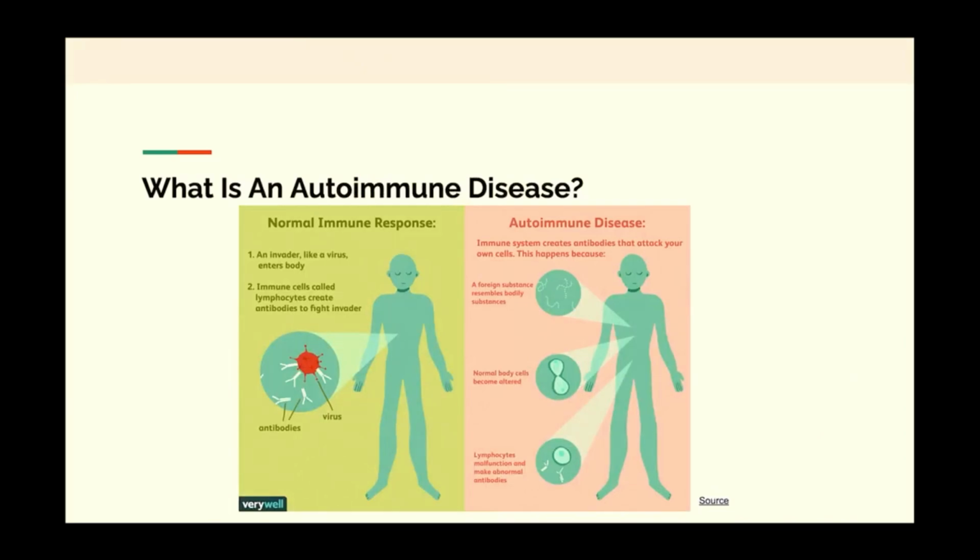So what is an autoimmune disease? An autoimmune disease is characterized by the body attacking healthy cells. Unfortunately, these diseases tend to not be curable, and they normally come from mutations or from external viruses, in the case of HIV, for example.